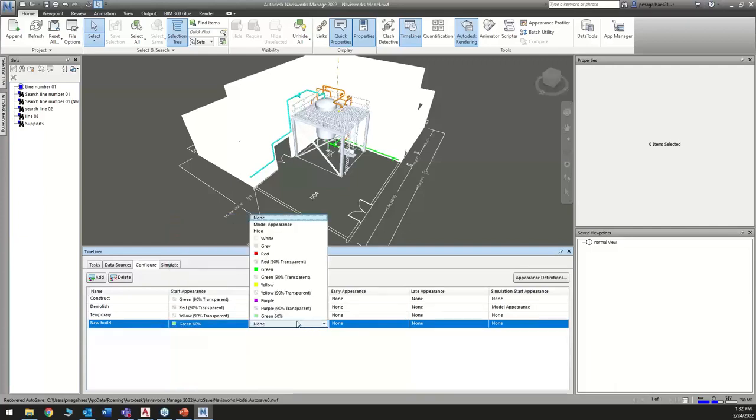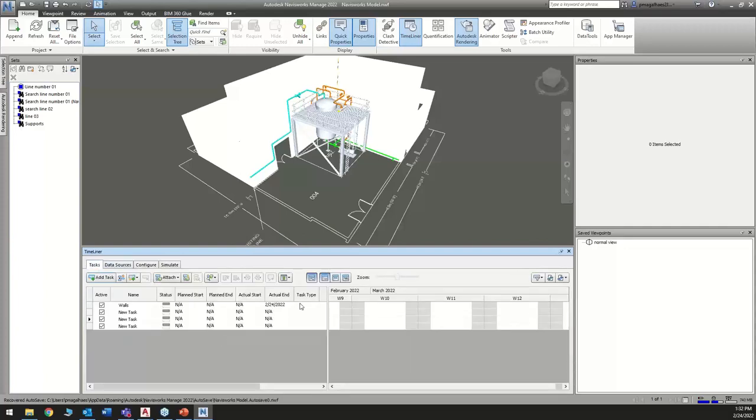Now we have 60%. And when it reaches the date, we will want the model to show the model appearance. So we can control how it will look. And then we can just add the task type here. So I'm just going to add task type for everything.